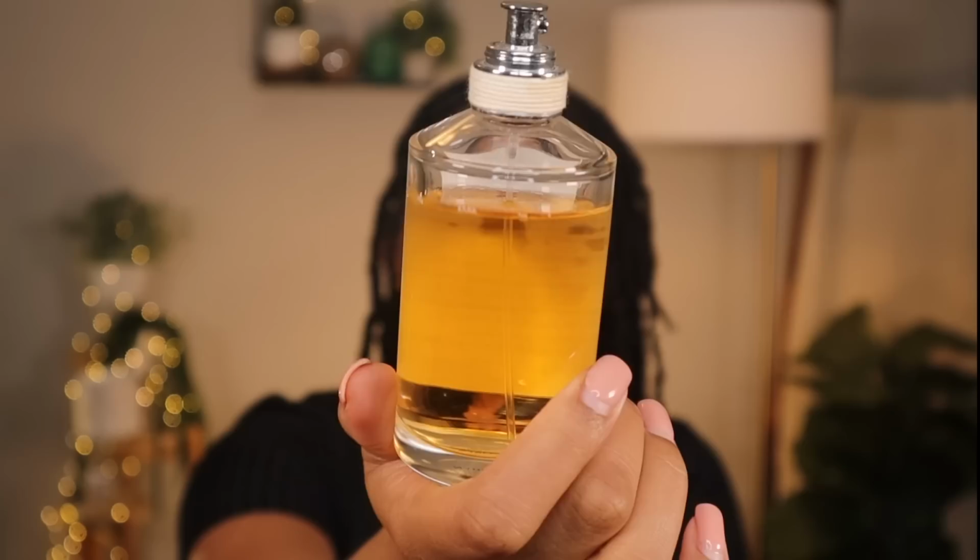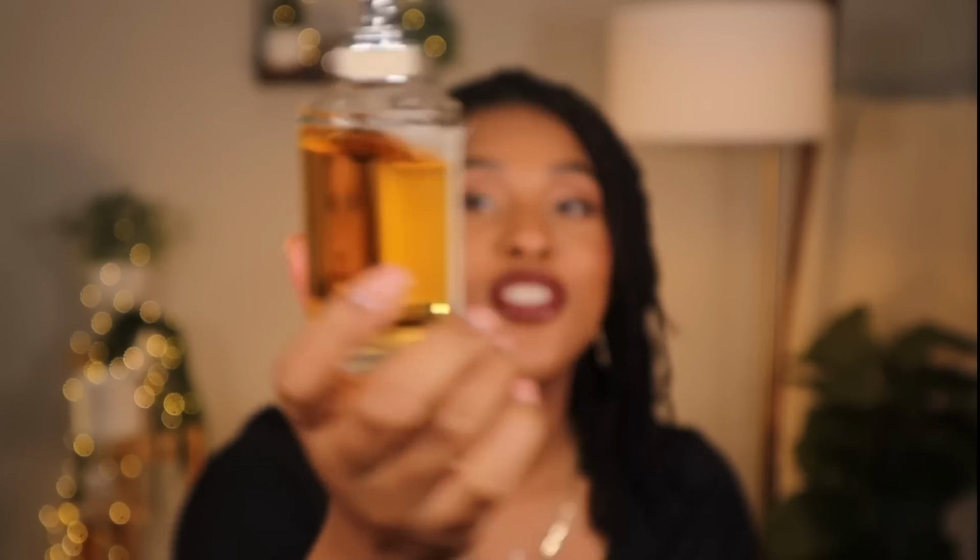It smells like suntan lotion. It smells like the sand. It smells like the beach. And for me personally, that's just not my vibe. As y'all can see, I did try. I really did try to like this fragrance.